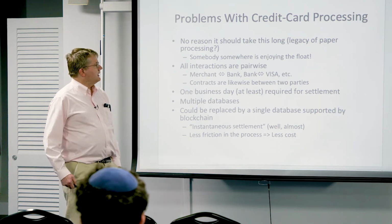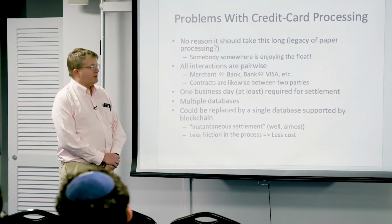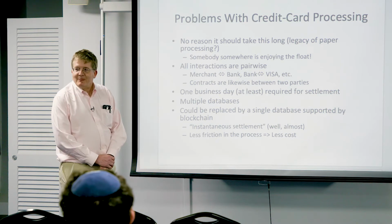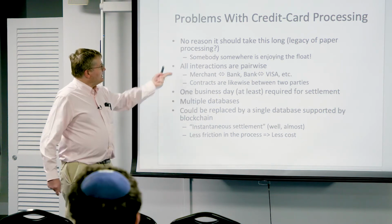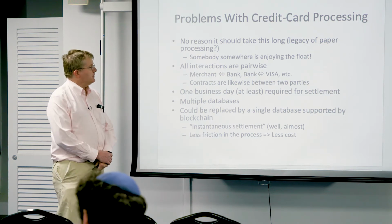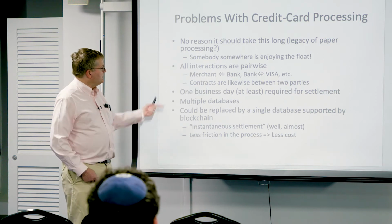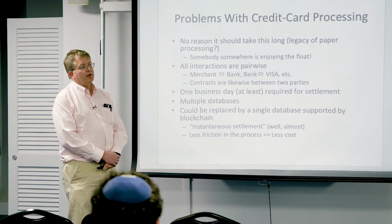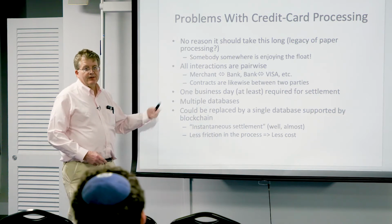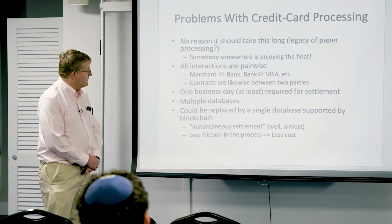There's a couple of days of float out there, which somebody's benefiting from, probably not the user. All the interactions are pairwise. So the merchant has an agreement with the bank, which has an agreement with Visa, and one or two business days are required for the settlement. Also, there are multiple databases because each entity keeps its own database.